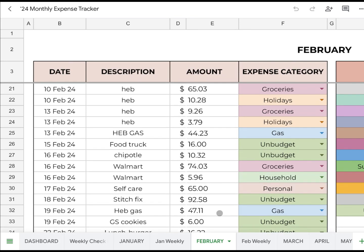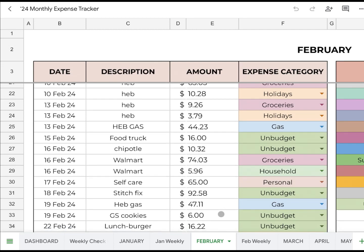Next, on the 19th, I got gas for $47.11. That's self-explanatory. I gave in, y'all, I bought another box of cookies. That was on budget. As y'all can see, the unbudget is just unbudgeting this week. After that, I really wanted some burgers, and the burger was good. I'm sad I spent $16.22 because I need to stop buying things that I don't need to buy.